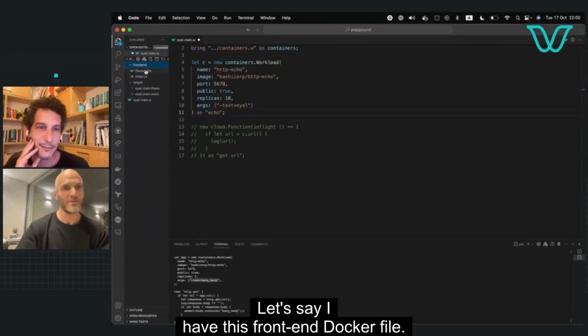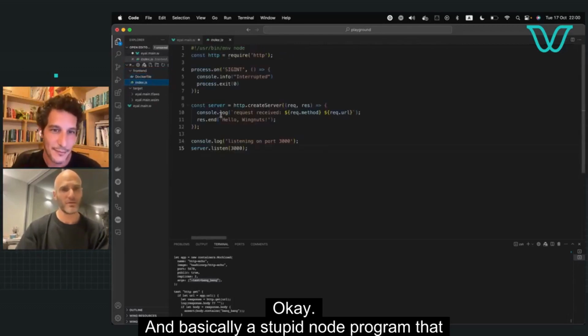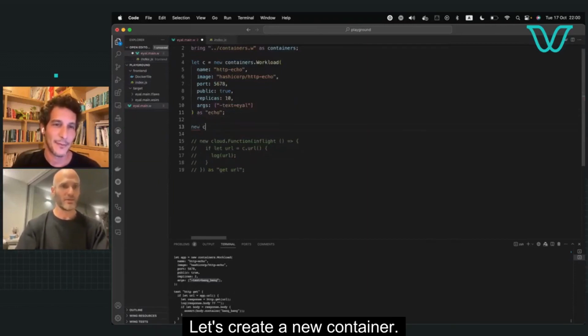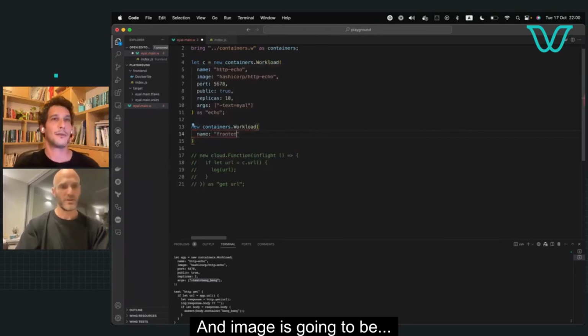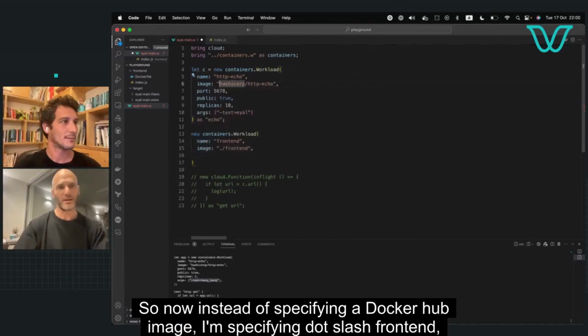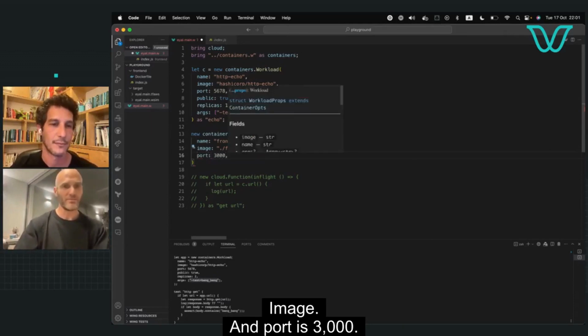Okay. So let's say I have this front end Dockerfile. It's basically a simple node program that shows this hello wingnut stuff and opens a port on 3000. Super simple. So let's create a new container workload and call it front-end. And the image is going to be, instead of specifying a Docker Hub image, ./frontend, which tells the workload class that this image is a local image. And the port is 3000.